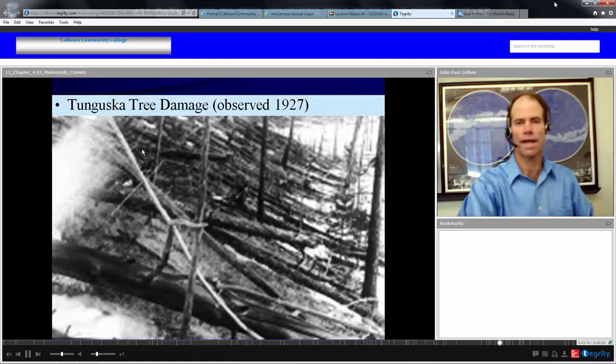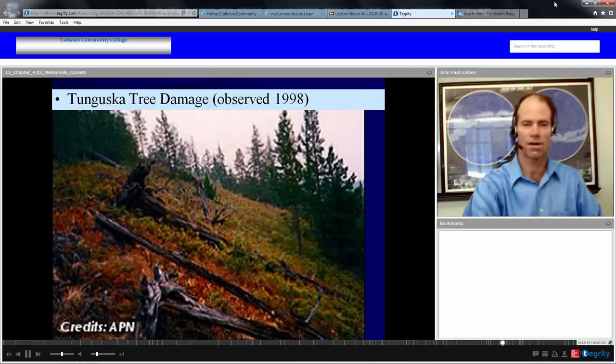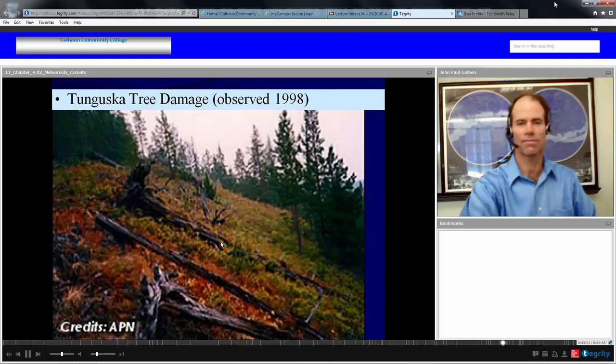Here's tree damage due to the Tunguska explosion. This explosion occurred in 1908. These pictures weren't taken until almost 20 years later, in 1927, and we still see that the trees are down. And in fact, here's a picture taken 90 years later, in 1998, and we can still see the damage from this explosion in 1908, the Tunguska impact.